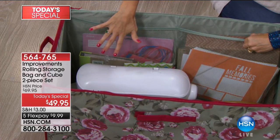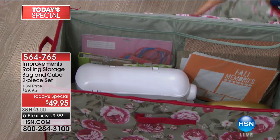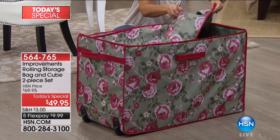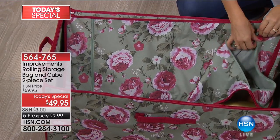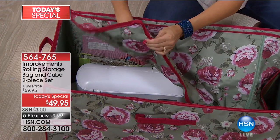You could put your finished product or the project that you're working on in there to save it from getting hurt. And then we have these as well. This is 30 pounds of crafting stuff, and I am able to pull it with these. No more having to carry your storage, just wheel your storage.